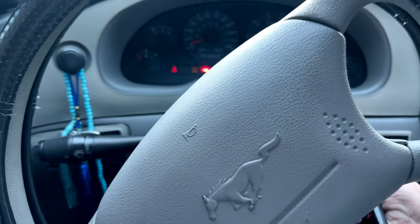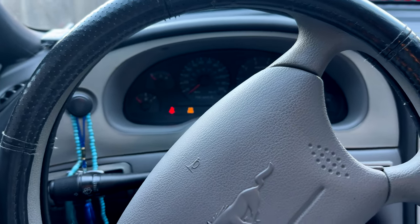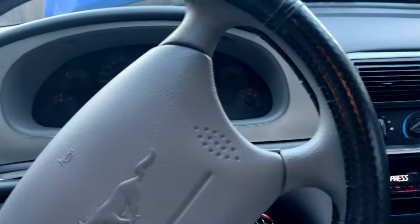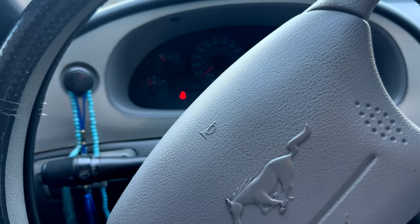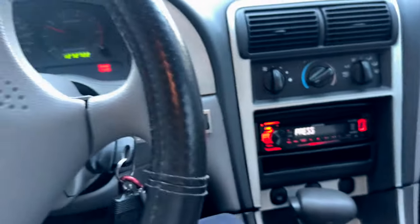Here goes nothing. And there we go, guys. I actually got in and the light was on and everything, unlike the other day or yesterday. I don't think either one of them were on. So I try to quickly hop in and turn on the car because obviously I don't want any energy used on all the lights that turned on. So I was like, let me just get this started as soon as possible.